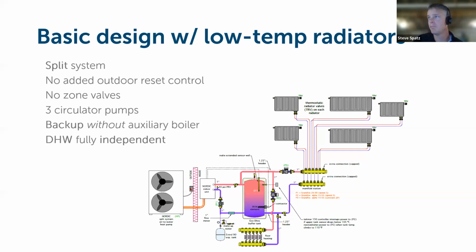And this is where you have 5 different emitters in 5 different spaces. You can have 5 different set points in this sort of scenario. And this is a system, again, where you don't see any other boiler or fossil fuel type equipment tied into it. This is relying on the heat pump. And again, in this scenario, in this buffer tank, you have a 9 kilowatt electric resistance element to back up the heat pump if it's ever needed.